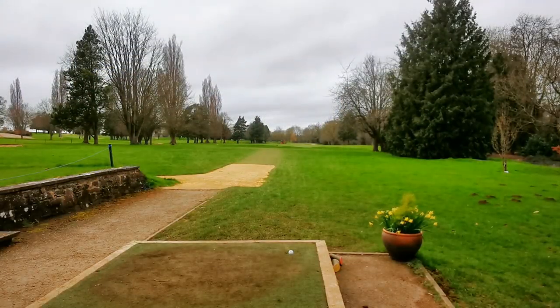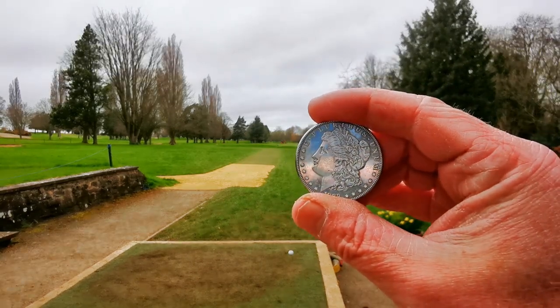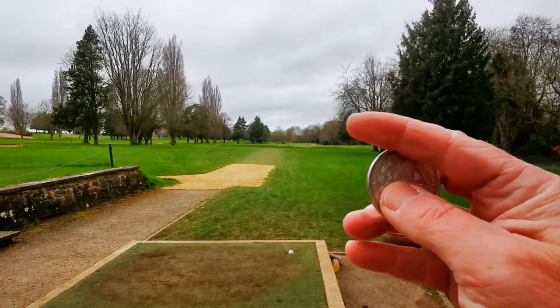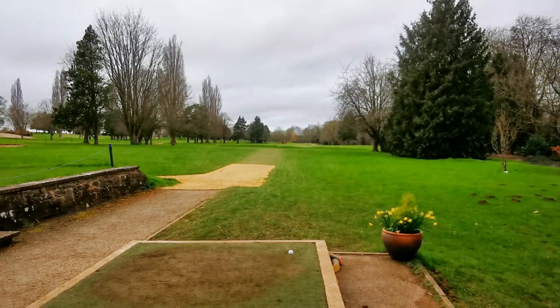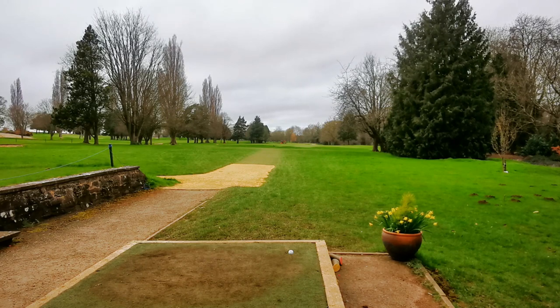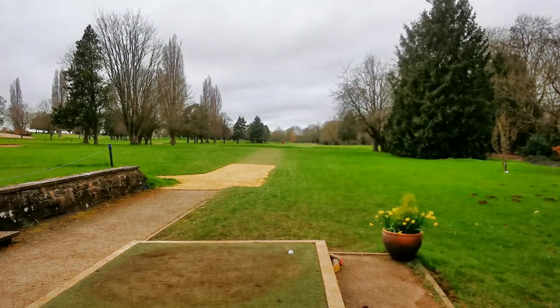Teed up and ready to go, but before we get cracking, I've got a special ball marker in my pocket today. What I've got is an American, get it the right way up, Simon, the American silver dollar. I bought five of these first time I went to America. I'm not a coin collector, I just like pretty things, and there's nothing prettier than a really nice silver dollar. This one is from 1839. So I was about 2 years old when they made this.